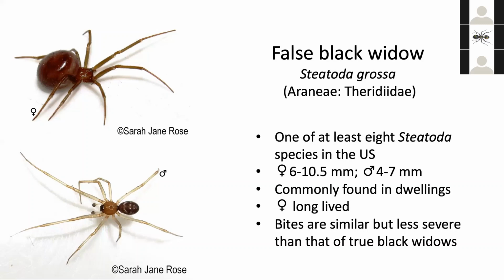Females can produce 3 or more egg sacs from May through July, with each sac containing 200 or more cream-colored eggs. These females are really long-lived, up to 6 years. The males are shorter lived, up to about 18 months, but most of them die shortly after mating. The bites are similar to, but less severe than, those of true black widows. You just have a local bite reaction and mild effects.